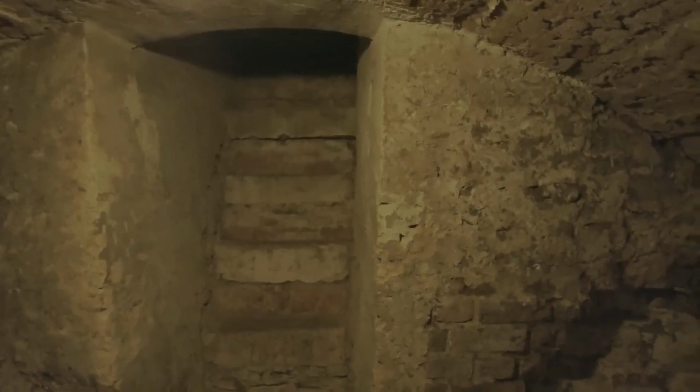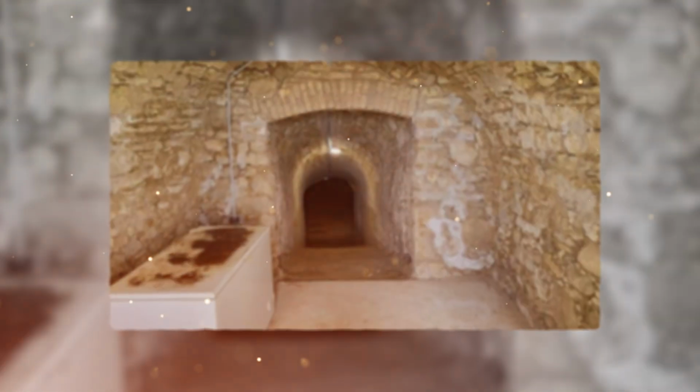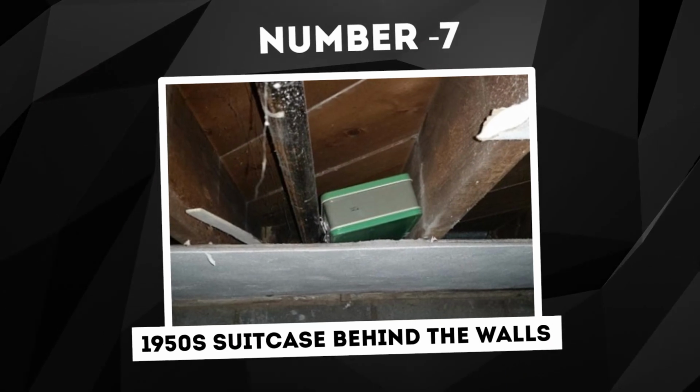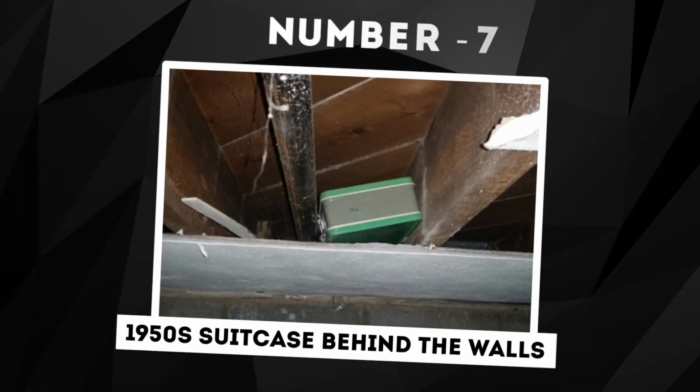The possibility of it serving as a strategic hideaway during times of conflict added another layer of intrigue to this already fascinating discovery. Number 7. 1950s suitcase behind the walls.